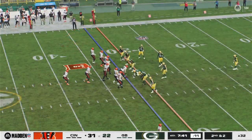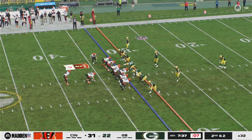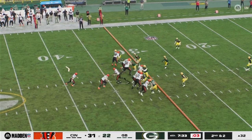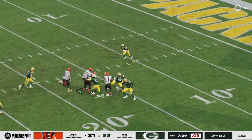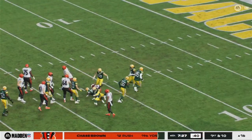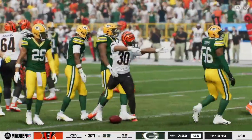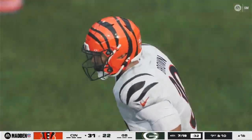After a good pickup, they're set up with 2nd and short. Putting one of the tight ends in motion right. Straight ahead, it's Brown. Room to run inside the 20. And he's finally taken down at the 16-yard line. That's 16 on the pickup. And it sets up a Cincinnati 1st down.